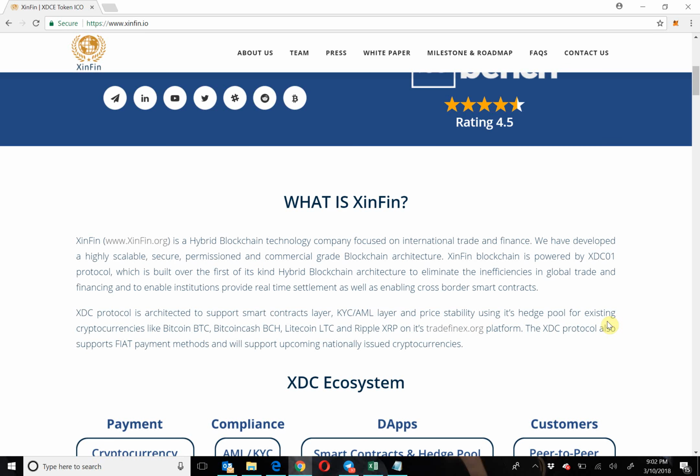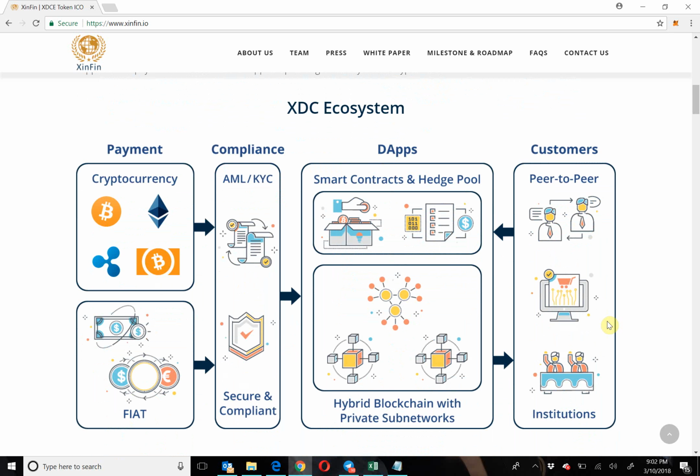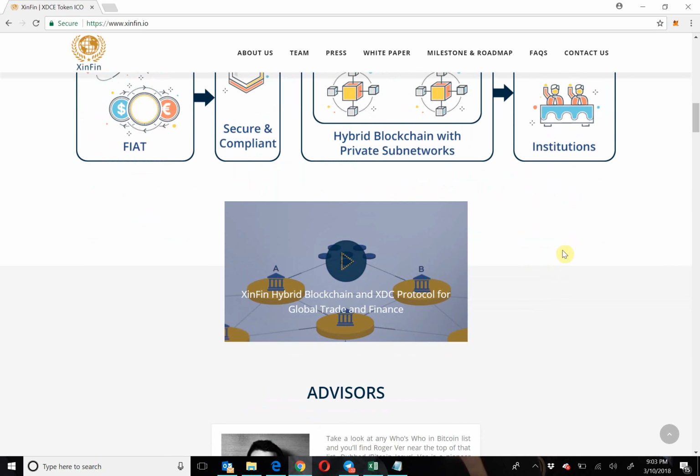What is XinFin? It's a hybrid blockchain company focused on international trade and finance. So they're trying to solve a real world problem with e-commerce. And by hybrid, I mean it provides a private and public blockchain to interact for peer-to-peer and big institutional entities. So here's the ecosystem of the XDC, which is the protocol they're using. They have an exchange called XinFinex. So you can watch the video.